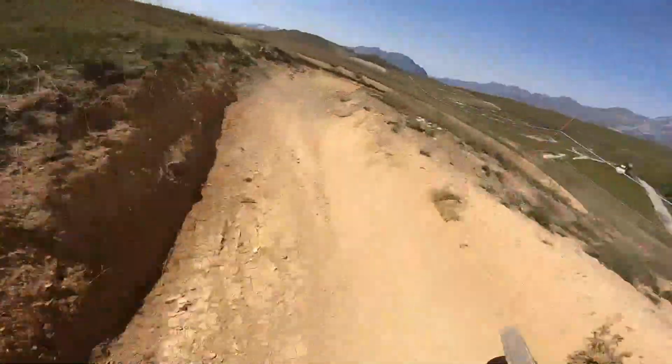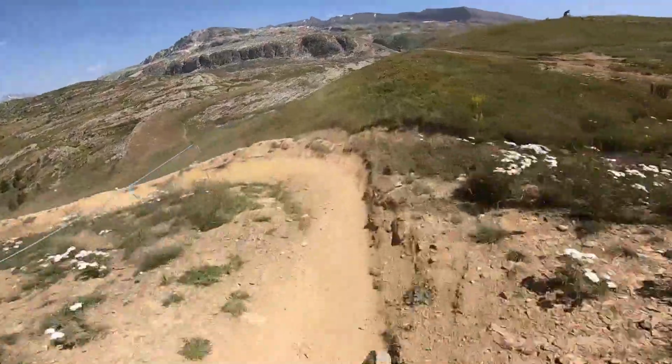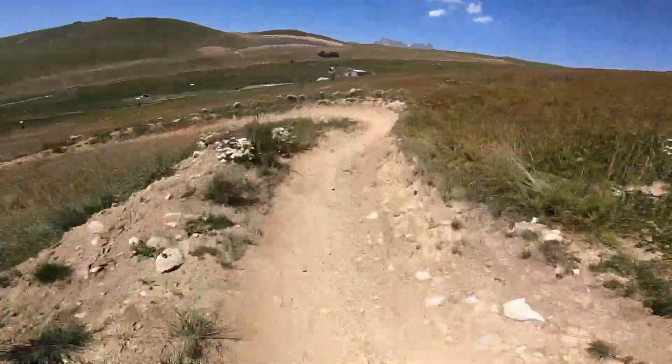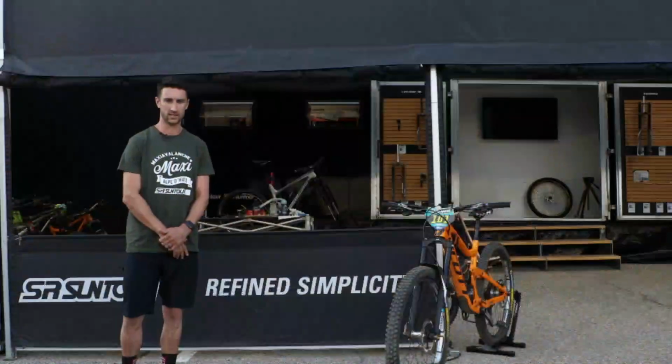So as you can see here, as he just said, the track is just really dry and really loose. These berm corners towards the bottom are kind of separated by a pedal. So you do all the rocky, steep stuff and then have to deal with the sprinting at the end.